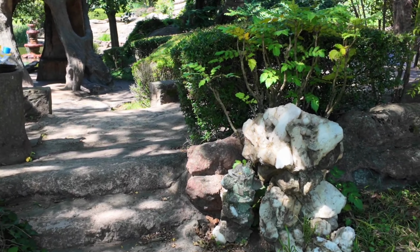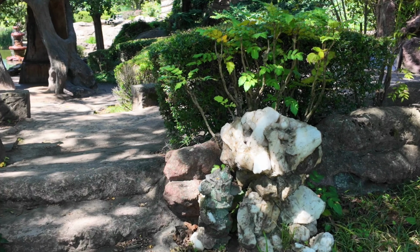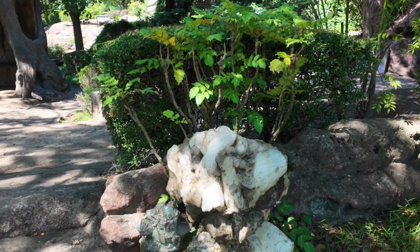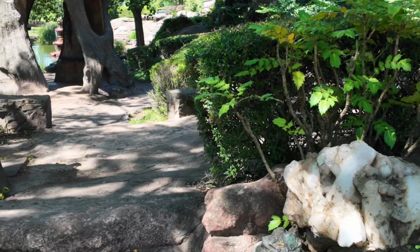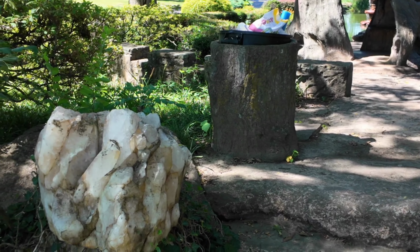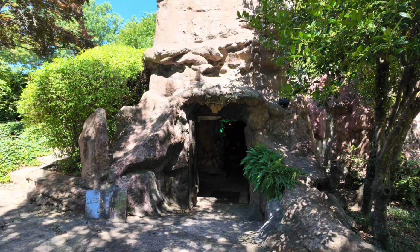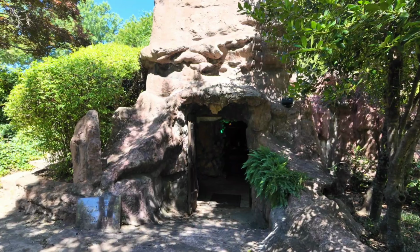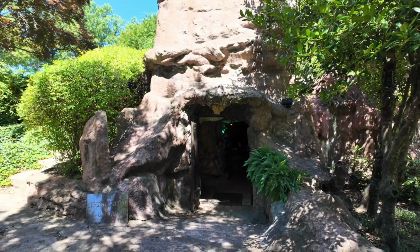Now this, we're going to go inside the cave, one of the caves that the artist dug out. There's a lot of crystal in it. And I was reading that this is the only man-made crystal cave. All right, so here it is, kind of the main attraction out here. This is the Crystal Shrine.